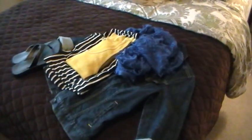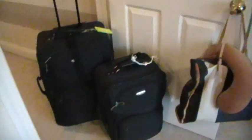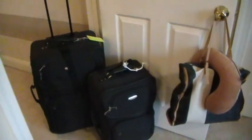I have my outfit here laid out that I'm going to put on in the morning before we head out to the airport. And yeah, I'm ready. Let's go do this. Let's go get this vacation started.